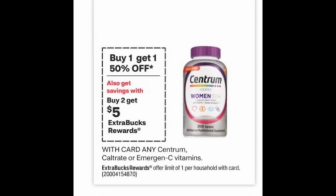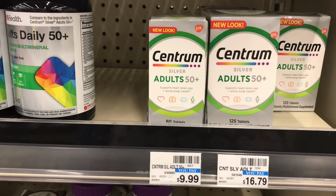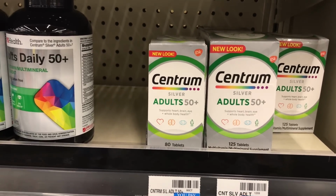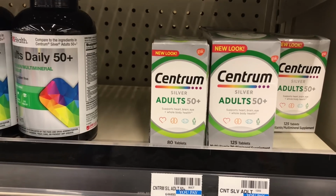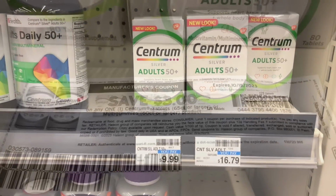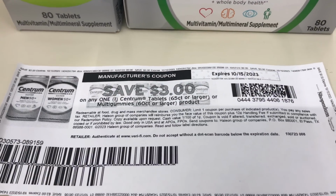Next deal will be on Centrum. It's part of the buy 2 get $5 back and it's a limit of 1 per card. And they're also on sale for buy 1 get 1 half off. Pick up 2 of the ones priced at $9.99. The second one is going to be $5. And these 2 items are going to come up to $14.99.